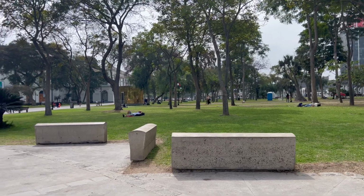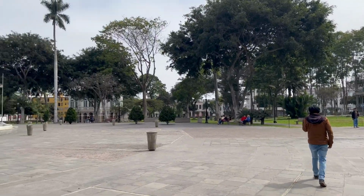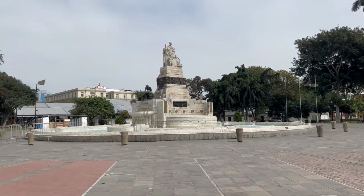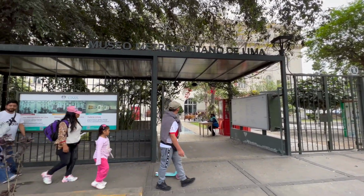Parque de la Exposición is a vibrant park and iconic landmark that is located in the heart of the capital city of Lima, Peru. If you caught my last video on El Museo Metropolitano de Lima, the Metropolitan Museum of Lima, I'll link it here if you haven't seen it yet, but the Metropolitan Museum is right next door to El Parque de la Exposición. That said, the building that the Metropolitan Museum is located in was done being constructed in 1924. However, Parque de la Exposición was first inaugurated in 1872.